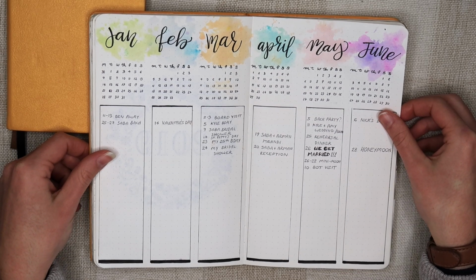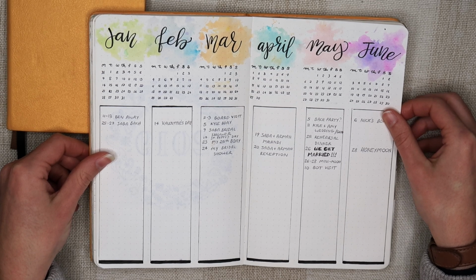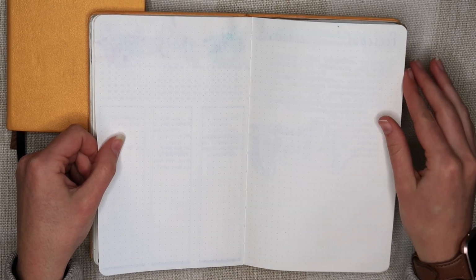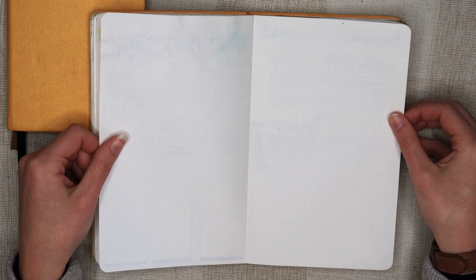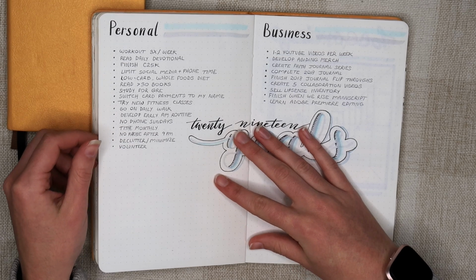Here is my year at a glance. I honestly never, ever really look at this spread. And I actually had planned on creating the second half of the year on these pages, and then as you can see, that never happened, and I just ended up leaving it blank. So the year at a glance doesn't really work for me.